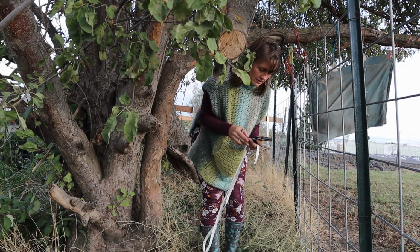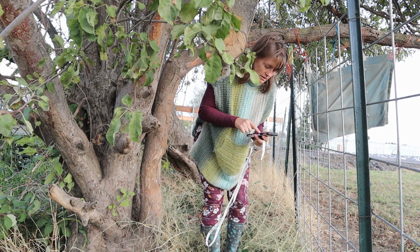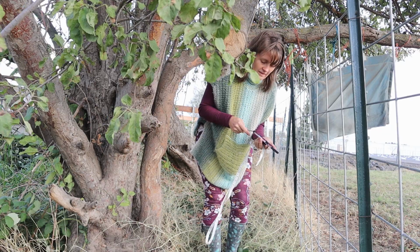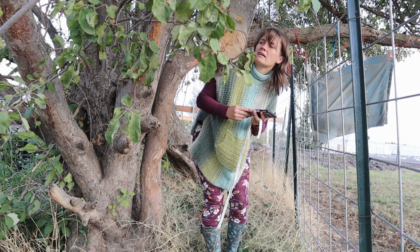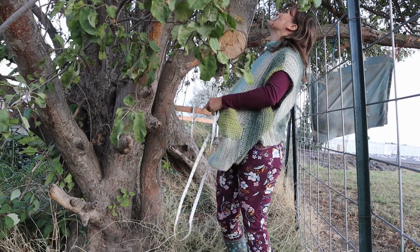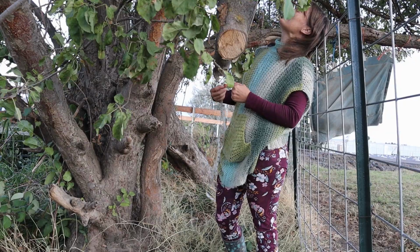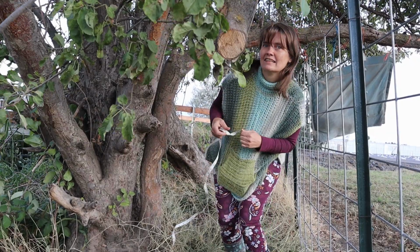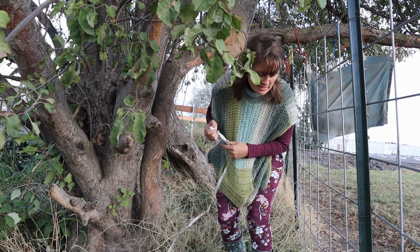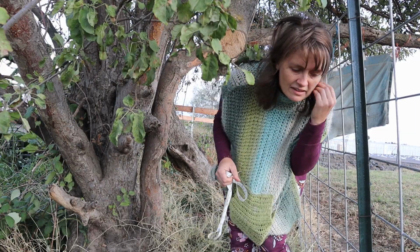All right, so we'll see if we can find any apples. No. Well, there's one way up there. I can't reach that. Okay. See if there's any on the ground. I saw a teeny tiny one, but I don't think that's going to be of any help.